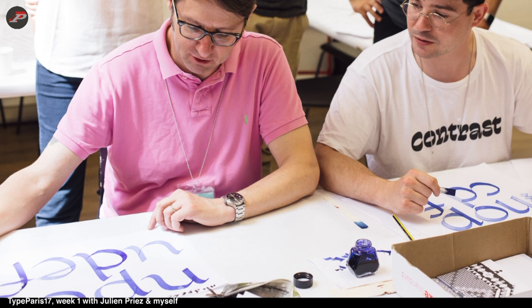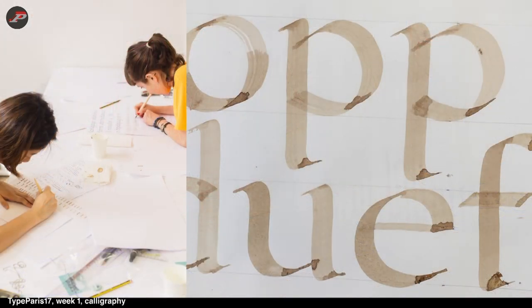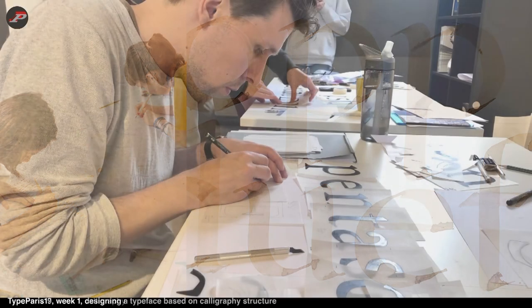There is another question I keep asking myself. Do we need to train even more forthcoming type designers to enlarge the community? Do we need more highly specialized full-time typeface designers? The immediate answer is yes.